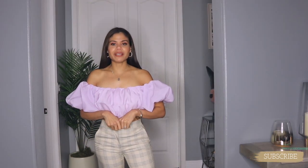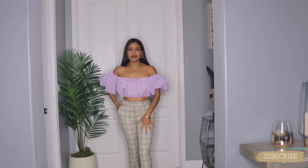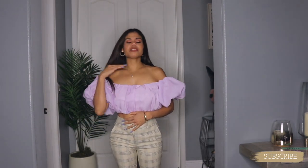Back to Zara, these pants. Oh my God, chicas, I paid $7.99 on sale. And it's fitting me perfectly. It has pockets. I love these colors. I love these pants, chicas. And the retail price was $45.90, but I paid $7.99. Amazing deal. We're gonna talk about this blouse in a minute.